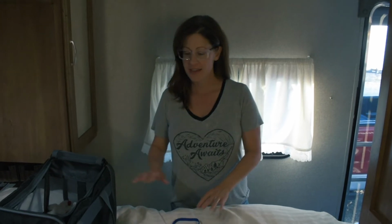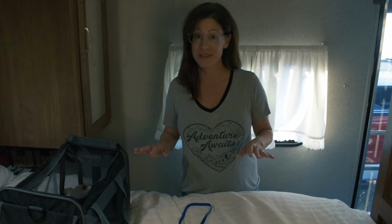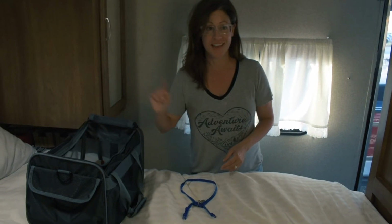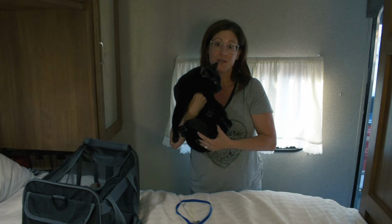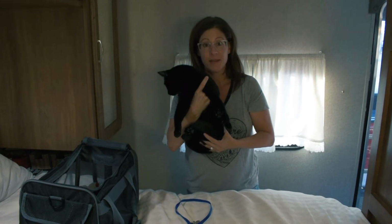Now, the key to success, if you want to harness your cat and get him in the carrier, is lay everything you need out before you let the cat know what's going on. So I've got our harness and I've got our travel bag. Now I just need the cat. This is Hampton, and he is usually the less cooperative of the two. So for a realistic experience, I thought I would grab him to demonstrate.